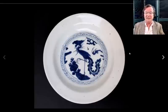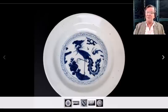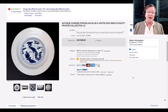These are some plates that Scrap Dixon had up. And if you like early plates, late Ming plates, Kraak ware plates, this was an opportunity because these were real bargains. There were two of these plates with the pheasants on it. And look at this. It went for $190. I think that was a relative bargain. I think that was a very nice plate.